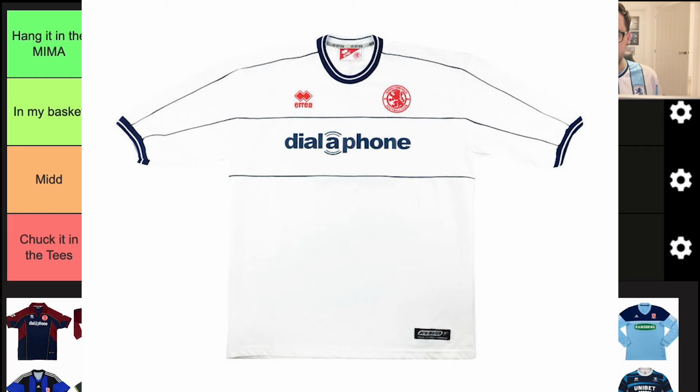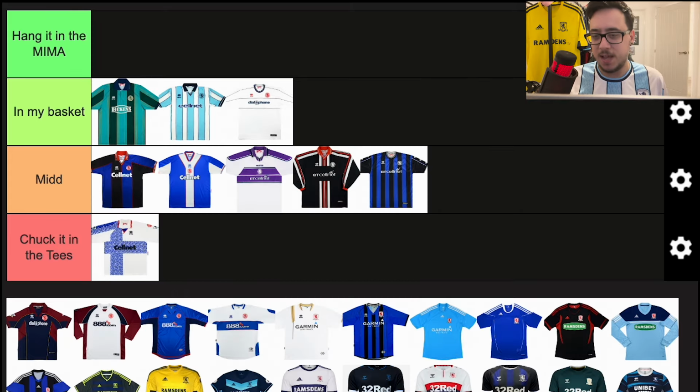Like the home shirt, I think the pinstripes are a little bit thin, awkward, tacky, dare I say, but I think just how much white there is on this shirt makes up for it. It looks really, really clean, and I like that the area on the Boro badge is red. The Dialophone looks quite nice as well. It wouldn't have worked if that was red, so I'm glad they made that the colour it was. But yeah, I think for me, the white really wins me over with this shirt. I'd rather the pinstripes not be there and we just have a simple white shirt with that quite nice collar. But nevertheless, the more I look at this shirt, the more I like it.